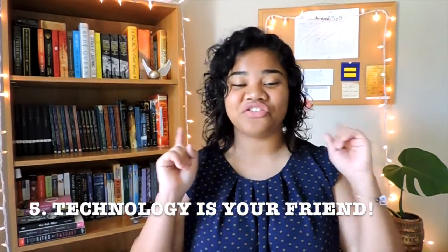Yeah, so packing light means not packing any extra books that you don't need or any extra notebooks that you know you're not going to use. This school year, I know I'm going to be carrying a lot of textbooks and notebooks, so hopefully I'll get a locker. I don't know the locker system at my school yet. Packing light is going to help you out a lot with staying organized, so just pack the essentials and you're good.